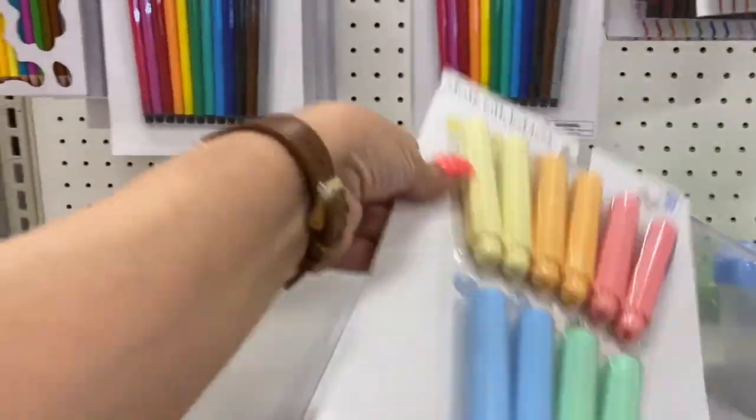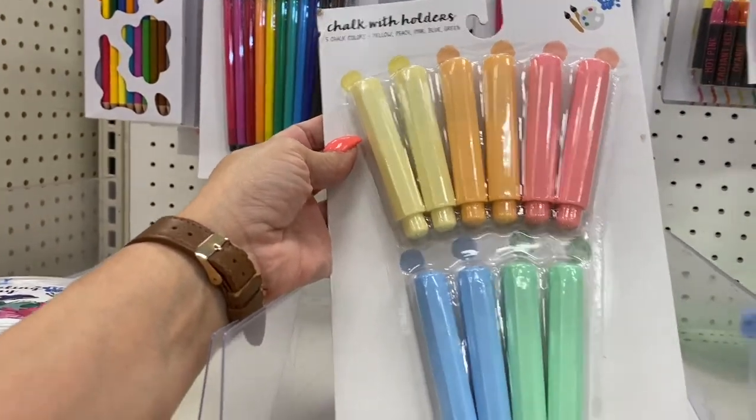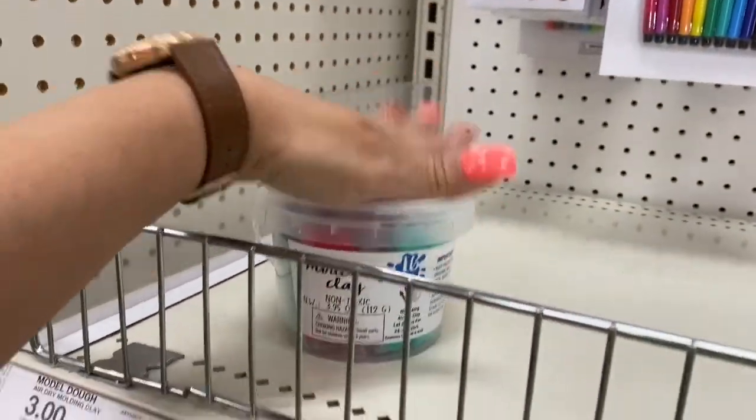And look at these. These are chalk. Oh, the chalk with the holders. Okay, I didn't see this the last time. This is $3 and there's only that one left. Then here is some modeling clay, $3.